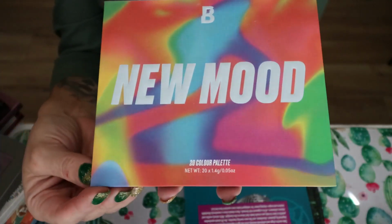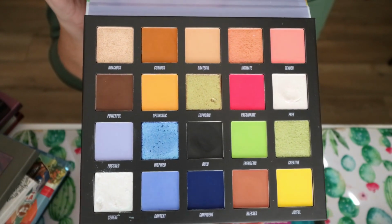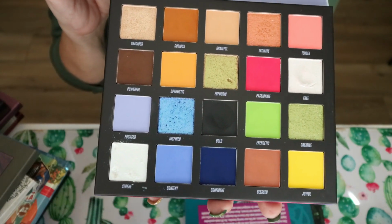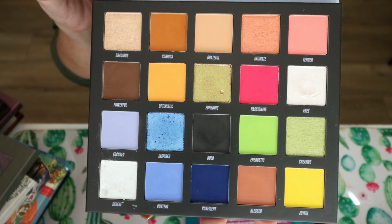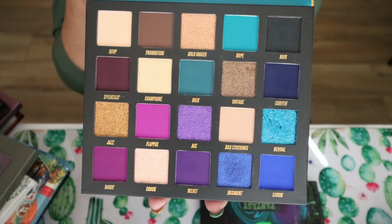The new Mood came out this year and I also really enjoyed this palette. It is a kind of rainbow palette, definitely a more colorful palette. You do have this whole top row of neutrals and then this deeper brown neutral. I love the periwinkle purples in here and the yellows. This has been a really fun palette to use. The Age of Opulence came out last year and this is another palette that I really, really like. I just love the color story.